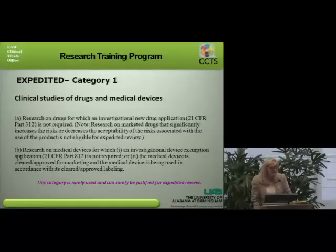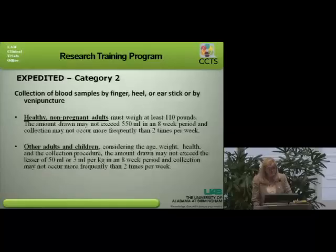Expedited category one is clinical studies of drugs and medical devices. I have never seen an expedited category one at this university. And remember, medical devices could be things like class one medical devices or spectacles or Band-Aids, tampons. So there are all sorts of medical devices, but you're really hard-pressed to find a study that would fit into expedited category one. Expedited category two is collection of blood samples by finger, heel, or ear stick, or by venipuncture. Again, this fits the definition of minimal risk.